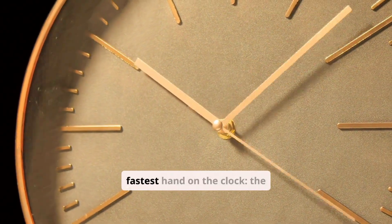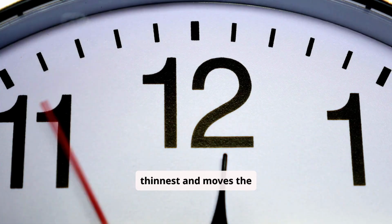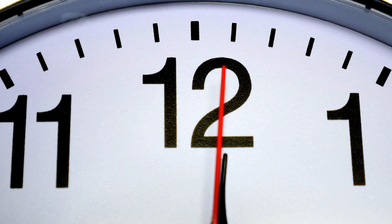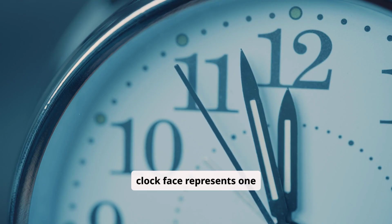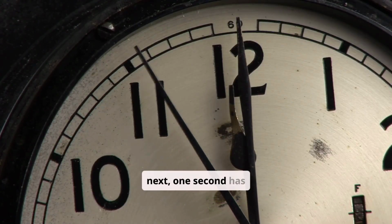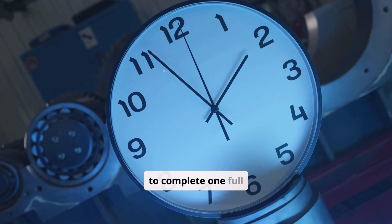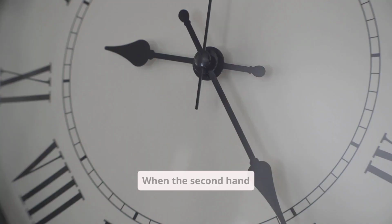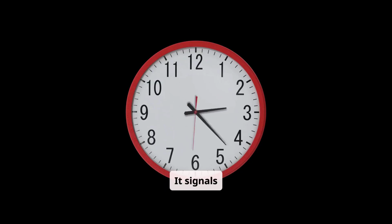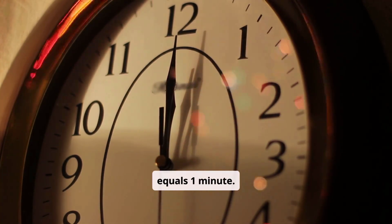Let's start with the fastest hand on the clock, the second hand. This hand is usually the thinnest and moves the quickest. It sweeps around the clock face in a continuous motion. Each tiny mark on the clock face represents 1 second. When the second hand moves from one tiny mark to the next, 1 second has passed. It takes exactly 60 seconds for the second hand to complete one full circle around the clock. When the second hand finishes its full journey, something important happens. It signals that a whole minute has just gone by. So, 60 seconds equals 1 minute.